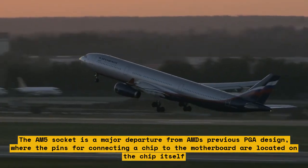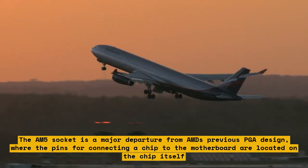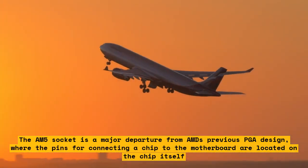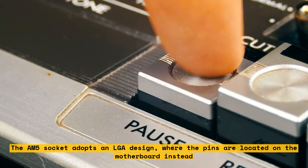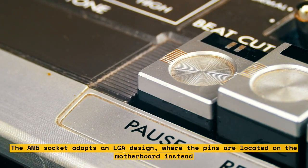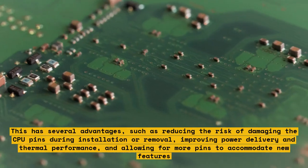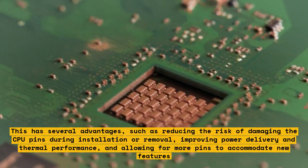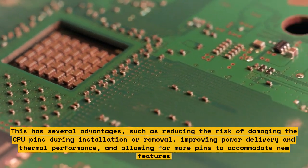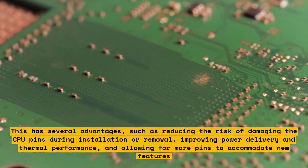The AM5 socket is a major departure from AMD's previous PGA design, where the pins for connecting a chip to the motherboard are located on the chip itself. The AM5 socket adopts an LGA design, where the pins are located on the motherboard instead. This has several advantages, such as reducing the risk of damaging the CPU pins during installation or removal, improving power delivery and thermal performance, and allowing for more pins to accommodate new features.